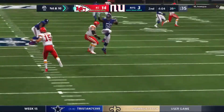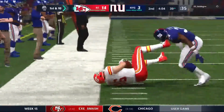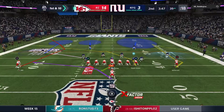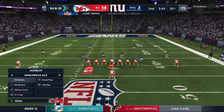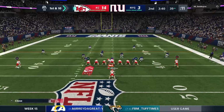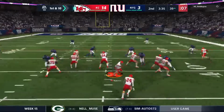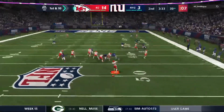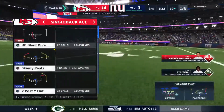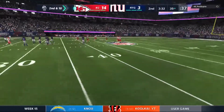Successful start to the drive, 17 yards, and moves the sticks. Chiefs. So from the 39 now, they'll come up on a 1st and 10. On play action, it's Mahomes. And he overshot him there. It's out of bounds, incomplete. He was trying to find Justin Jefferson there. And now it's 2nd down.